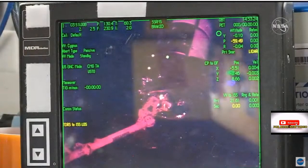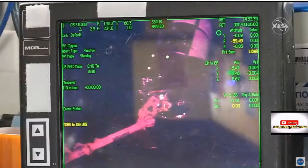A few hours after its successful capture, Cygnus completed installation. It was installed to the Earth-facing side of the Unity module of the International Space Station, where it has remained since this morning when it was moved into the release position discussed earlier.